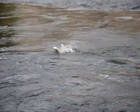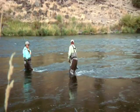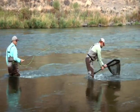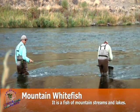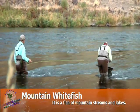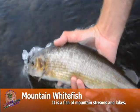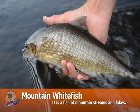Looks like maybe a whitefish? No, yeah, you're right. They're fun. The mountain whitefish is the most widely distributed salmonid fish of western North America. Although once important in the subsistence fisheries of some Native American peoples, this species has become less available in modern times, possibly due to overharvesting.